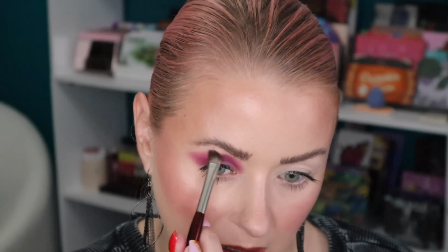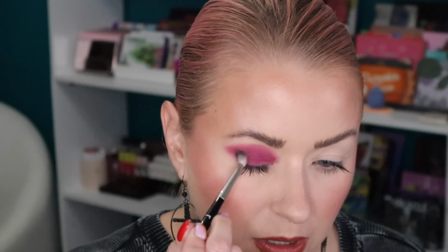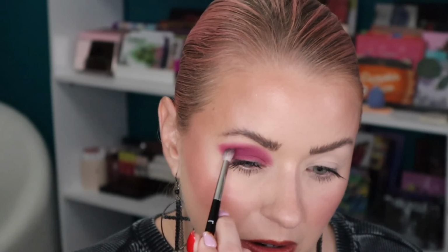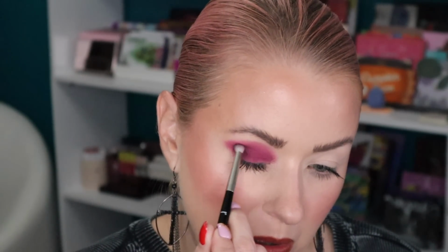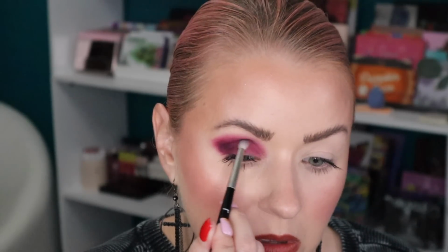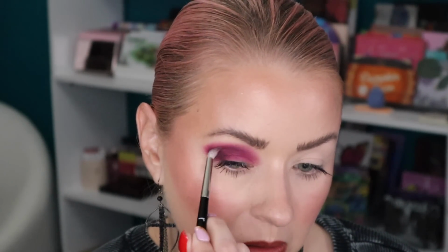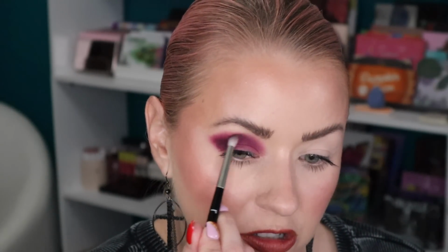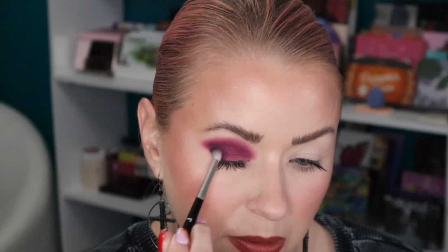I think it's all right. Okay, now I'm gonna add a little bit of edging. This is also another cream to powder formula, and I'm gonna take that on a Rephr 13. I'm gonna focus that out here. Okay, I think these two cream to powder shades blend on top of one another really well.